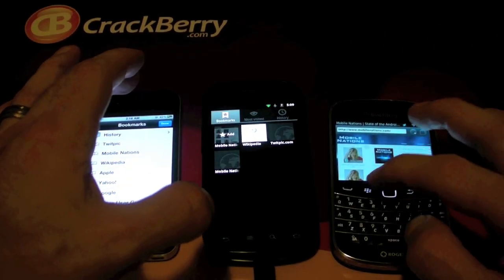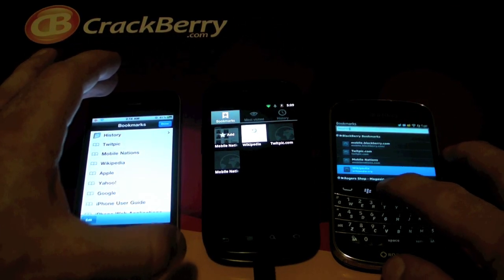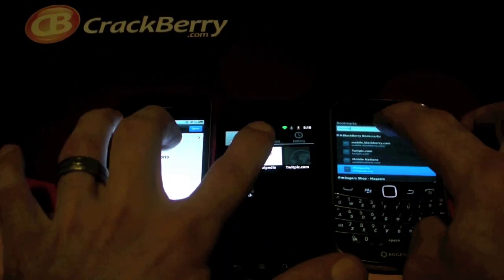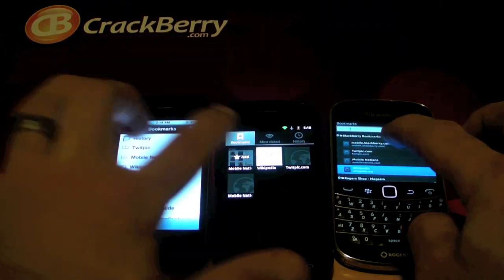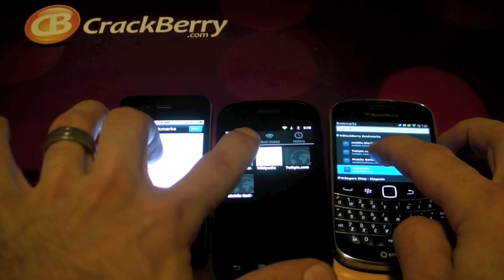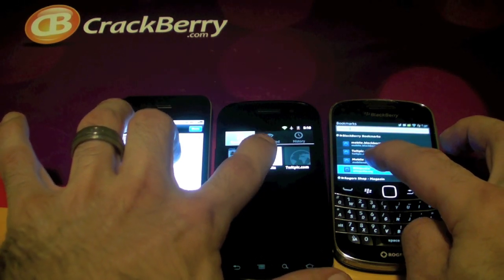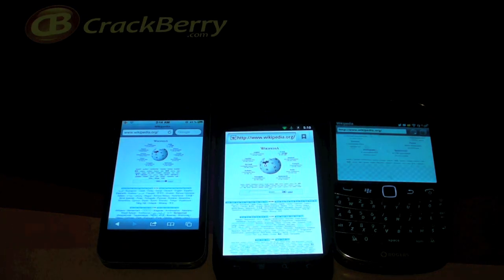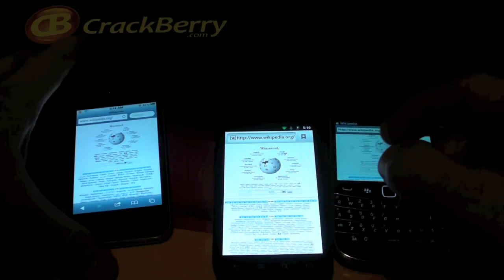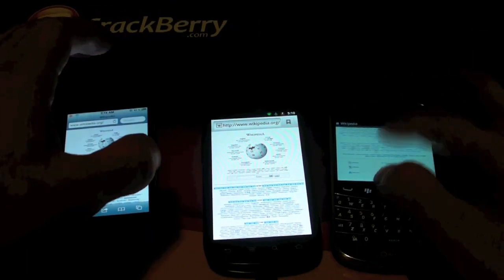Bookmarks. And bookmarks. Alright, so that's Wikipedia. Wonder which one would be easier this time. They're both kind of a stretch. Mobile Nations, Wikipedia. 1, 2, 3. iPhone 4 and the BlackBerry. And that looked like another iPhone 4 winner, and Samsung Nexus S with the BlackBerry really, really close behind.